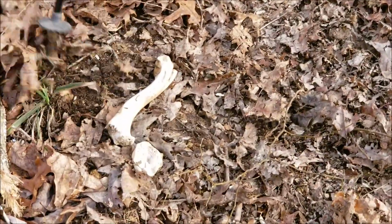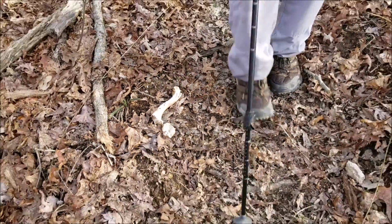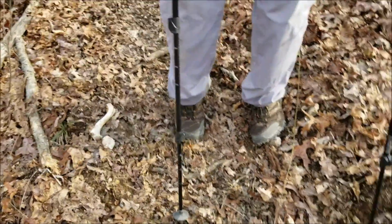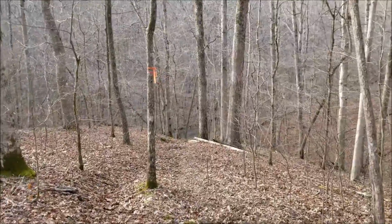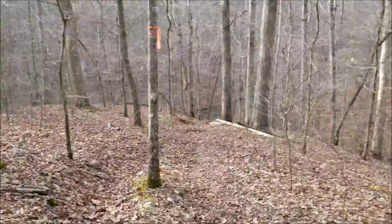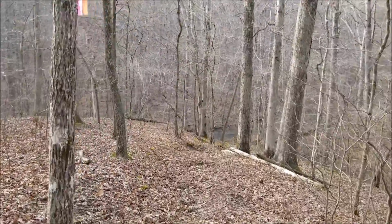He said that's where the last hikers got lost in this area. The remains of the last hiker. Looks like we're coming on down. Looks like possibly another crossing.